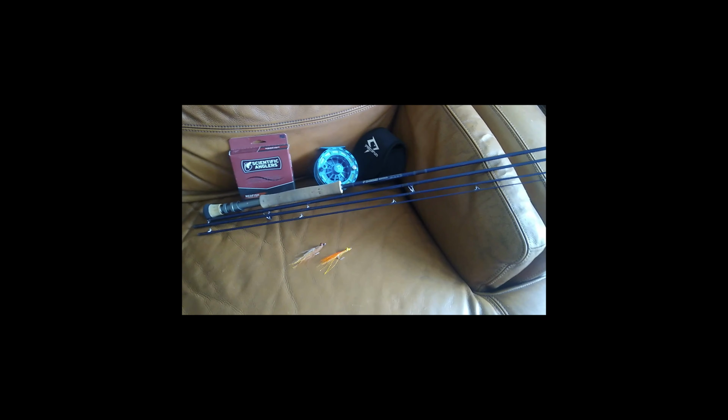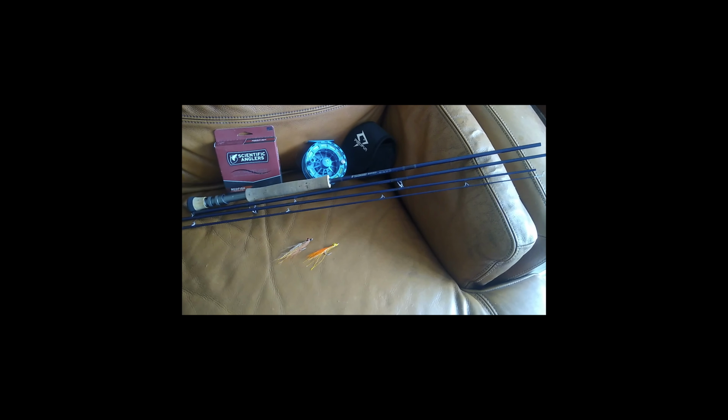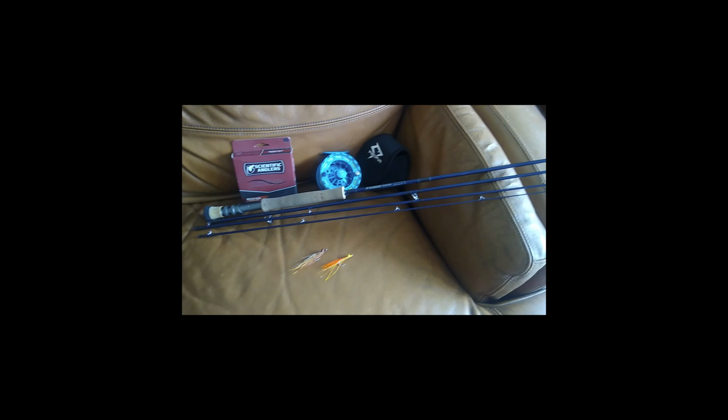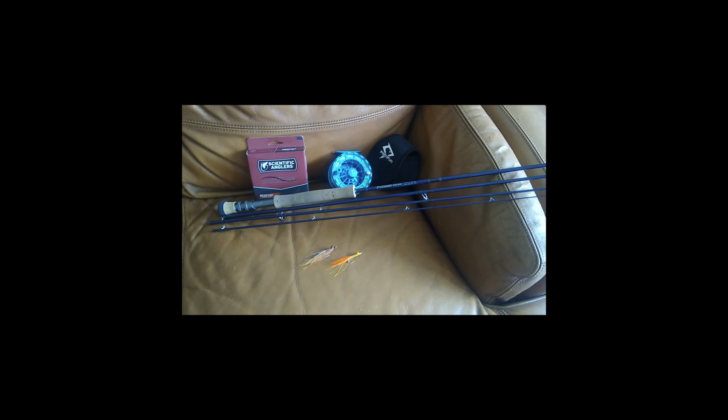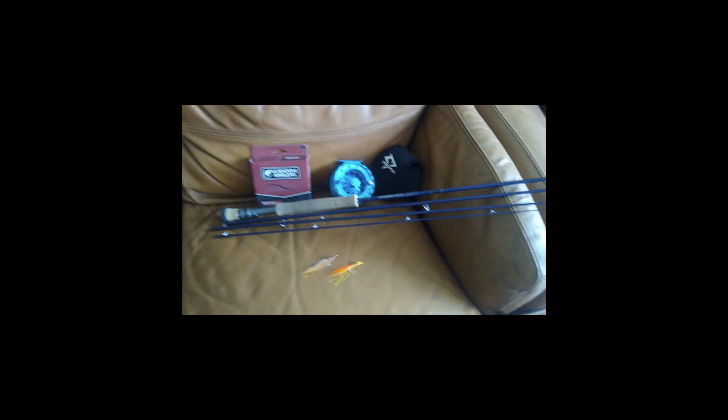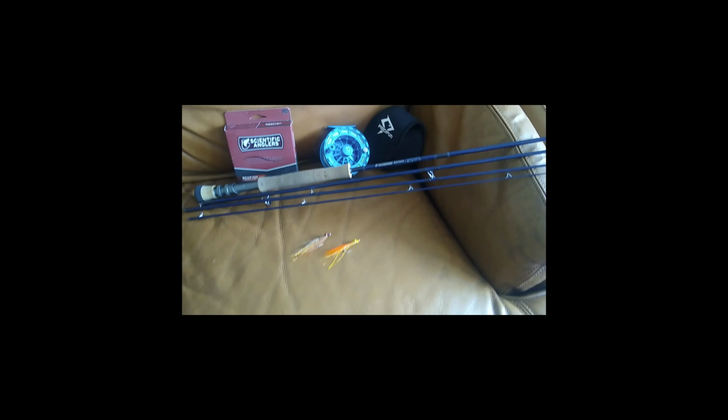So this is the equipment I used, a Sage Maverick and a Piscifun, or a Piscifun, I don't know how you pronounce that reel, and a Scientific Anglers Amplitude Redfish fly line. Two flies, the one that actually caught the fish is this orange one, which is very similar to this one. It's a half and a half.